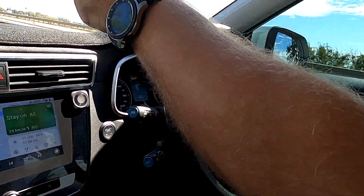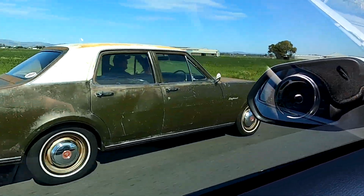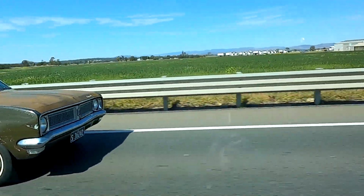I wonder if this is electric. Kingswood. No, I don't think Holden made electric Kingswoods. No.